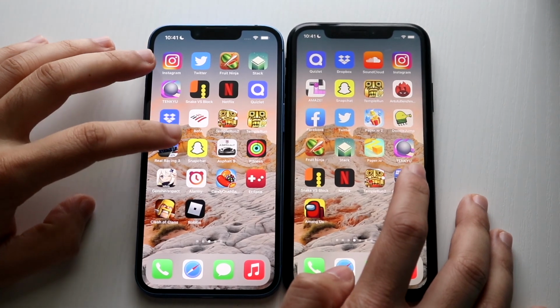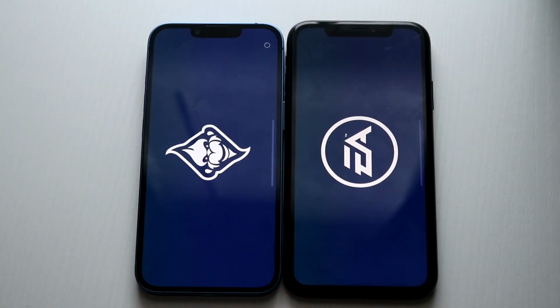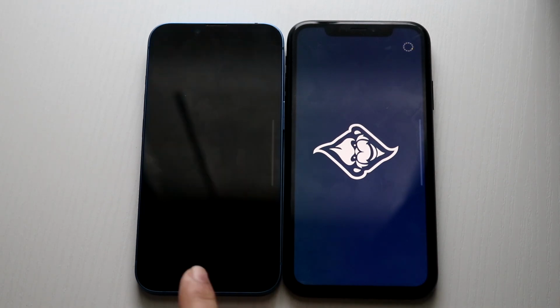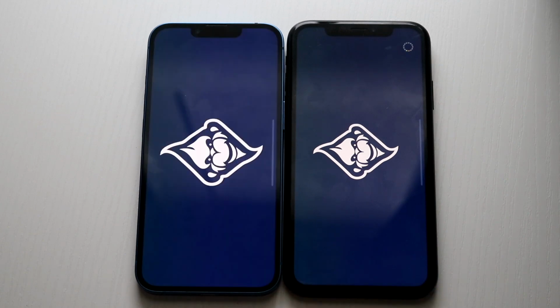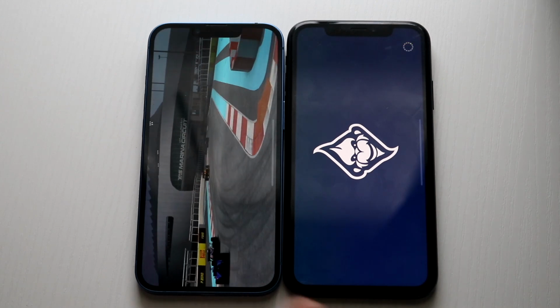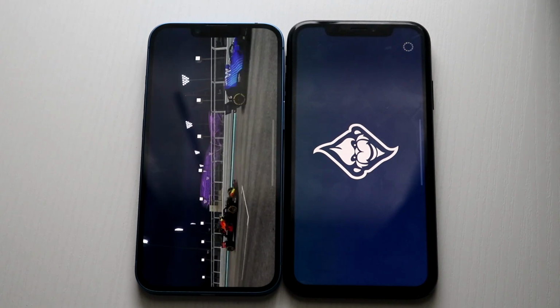We can try Real Racing 3, 3, 2, 1. I'm not too sure if there's going to be a glitch or if we have to download something on one or the other, but we'll just kind of see what happens when we load them up. And we did get into a little prompt here, but I kind of went away from it, where the 13 didn't have one. Okay, so the 13 is fully loaded right now. The iPhone XR is still behind. Totally okay. Like I said, we're expecting the XR to be slower. I would be more surprised if the 13 was slower than the XR. So quite a bit of a difference already, which is pretty crazy.